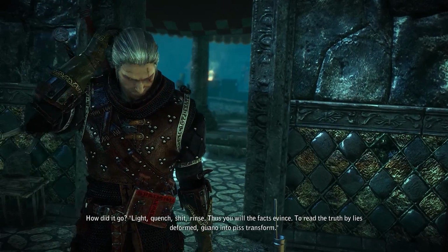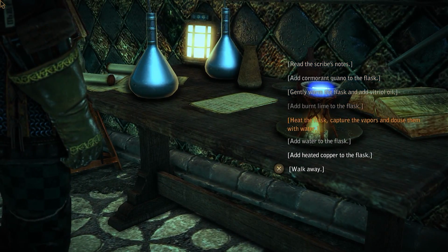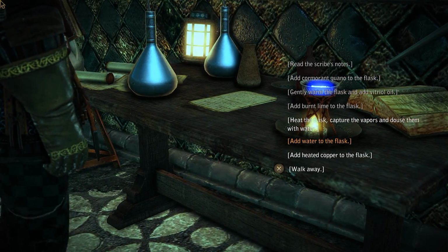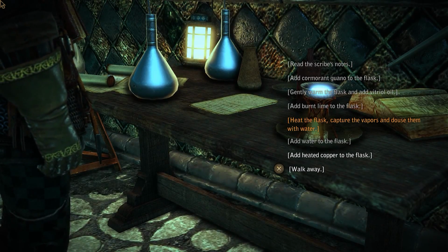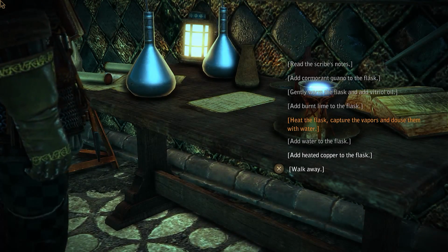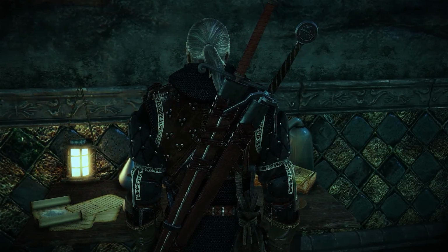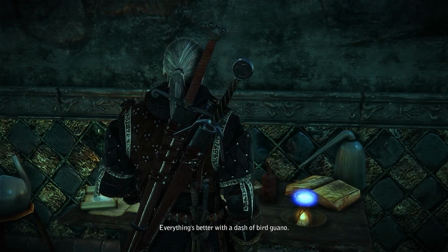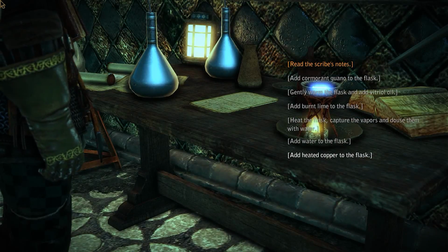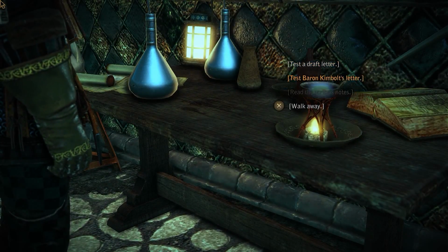I just don't know. Light, quench, shit, rinse. Okay, so I know the last two are the bird guano and the water, but light and then quench. Heat the flask, capture the vapors, and douse them with water. Wait for it to dissolve. Everything's better with a dash. A bit of heated... Damn. Okay, so it is four steps.